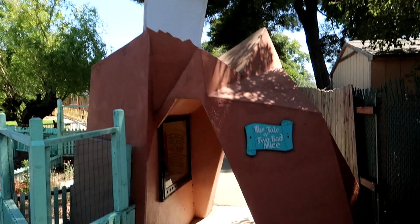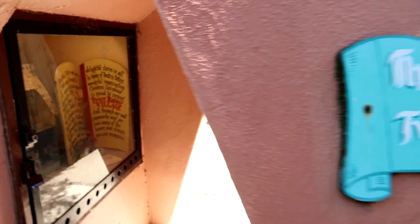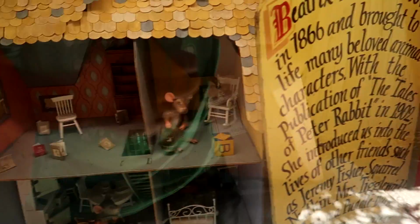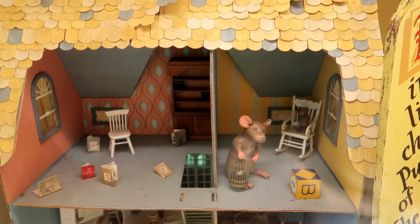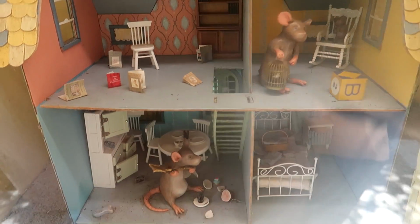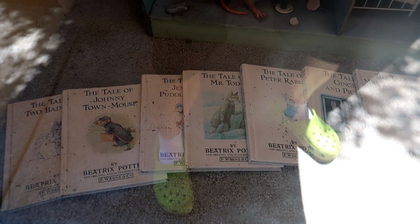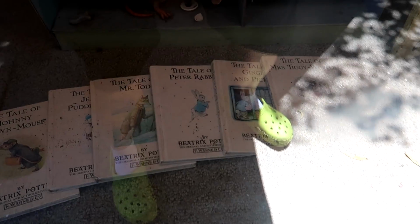So we travel under this castle. It says the tale of two bad mice. Look in there. Oh, okay. It's a little story about two bad mice there. See them living in the dollhouse. Okay, these are Beatrix Potter books. She wrote, yeah, over there, wrote the tale of Peter Rabbit.